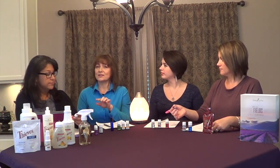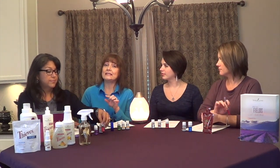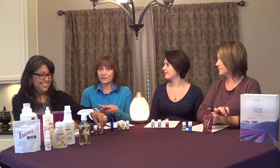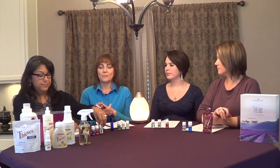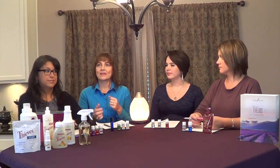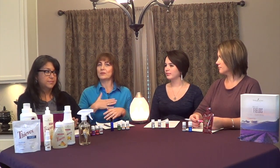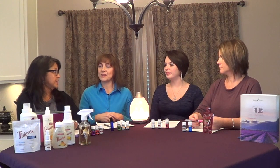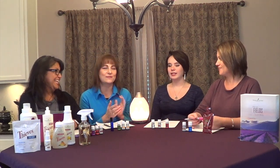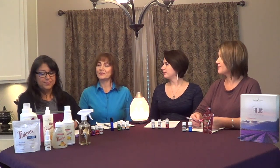Our family uses this every season, if you know what season I'm talking about. We put it undiluted on the feet because it's thicker skin on the soles of your feet, and it doesn't burn. We also do Raven and RC, and we alternate those. RC is another blend. We dilute that a little bit and rub it on the chest and the back during that time. Or you can even diffuse it at night to help.